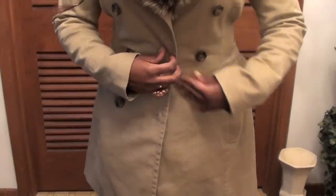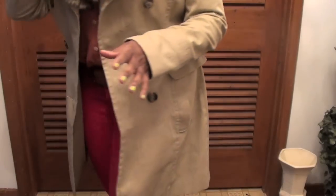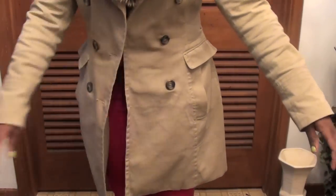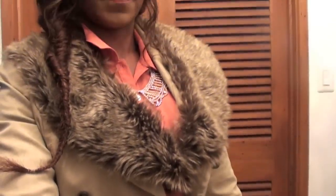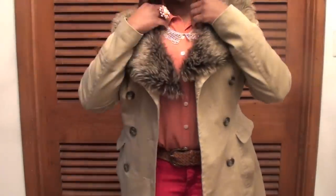But even if I do, I tied it in the back to help give it more shape and structure, so it's not so boxy looking. And as you see, if I was to button it up, it would still give it some form. So I'm wearing this coat with it. Let's see if I can pan up some. Get my collar in.